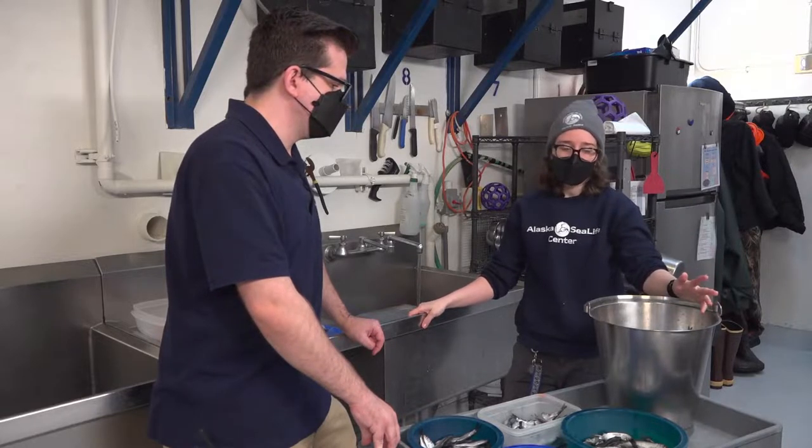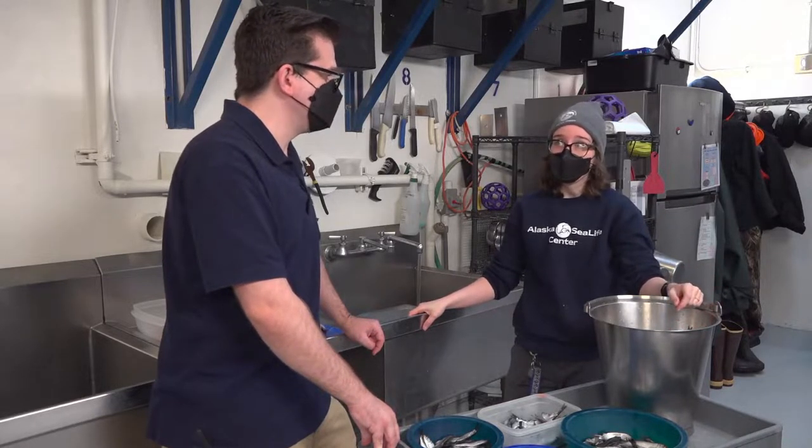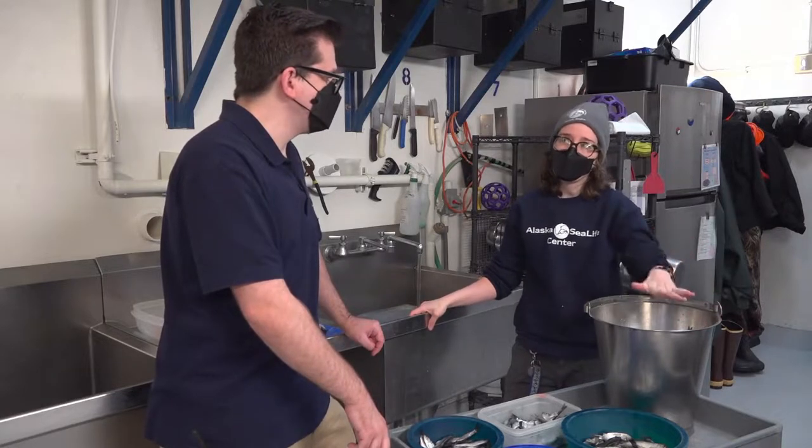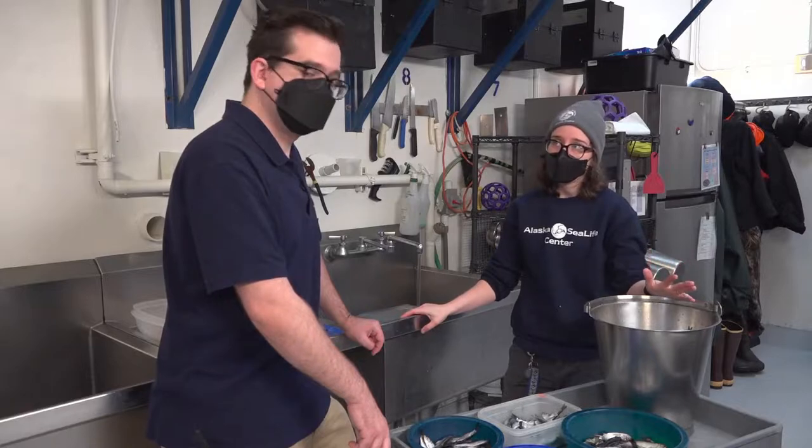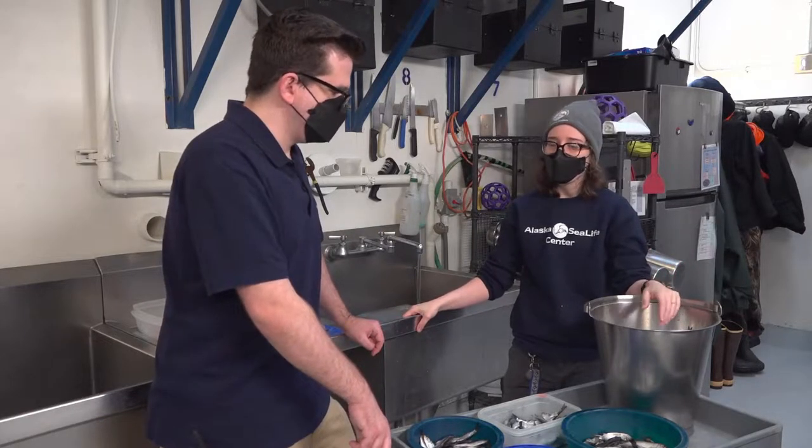That's for a couple of reasons. Our herring takes longer to thaw because it's bigger, and also the weight of the herring would crush those smaller fish. So we like to keep it as intact as possible when we're giving it out to our birds.